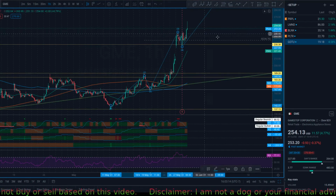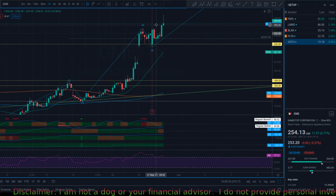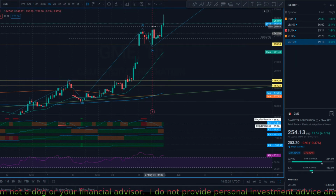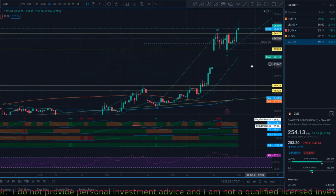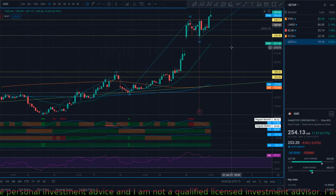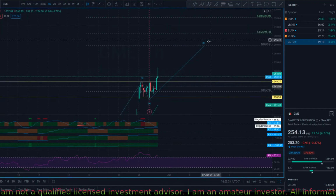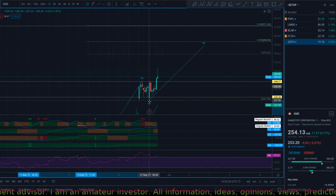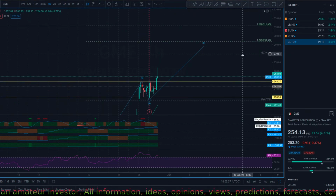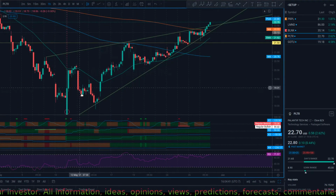It's breaking out. That is something really good for anyone who's holding GameStop. This breakout right here today, the fact that it broke above it and it's going, that is really good news. So yeah, next target, in my opinion, next target is 280.